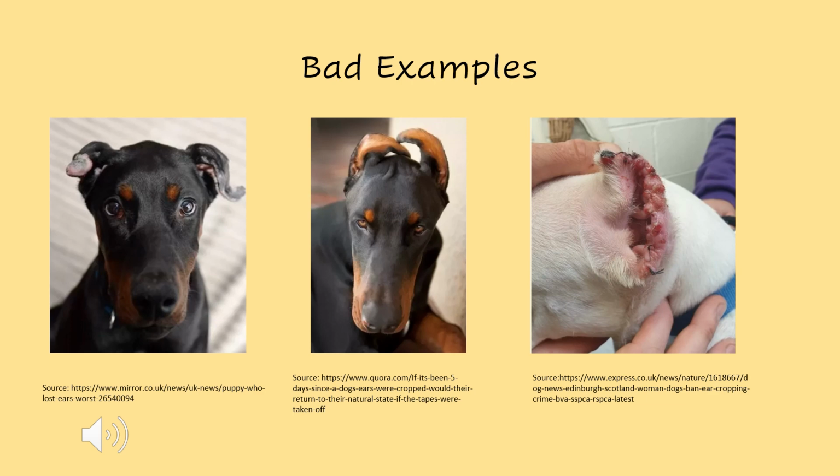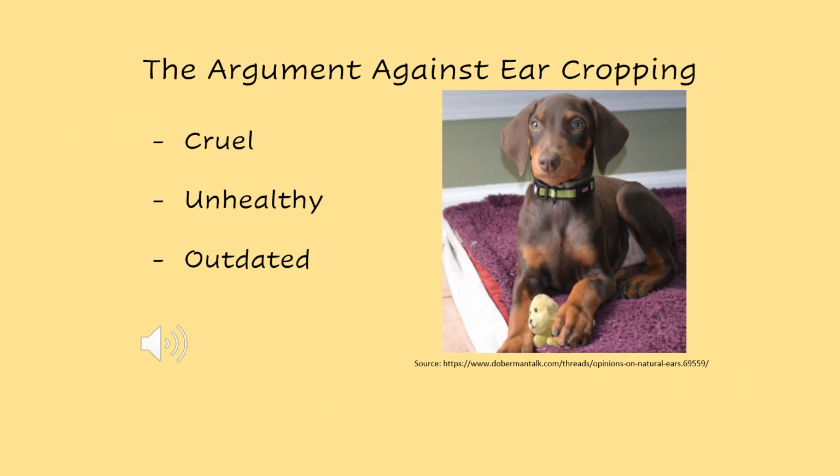And then the third one is a pit bull where the ears actually got infected, which can be a very common thing with ear cropping. Many people are now against ear cropping. The first reason is they just think it's cruel. They find no value behind it anymore, and they just think you're putting your animal through unnecessary pain.